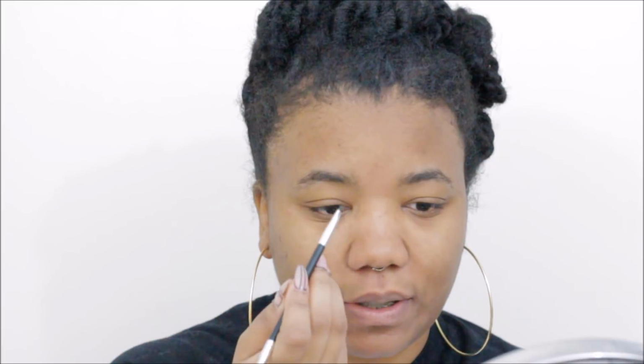I use Smashbox, their Studio Fix Photo Finish Primer, and I really like how satiny it makes my skin feel. So I'm using the NYX Tame & Frame Tinted Brow Pomade in the color Espresso. I literally just dig in here and I get a lot of product. And I have short eyebrows, so I like to extend mine a little bit. So maybe I'll do it like that. Okay.